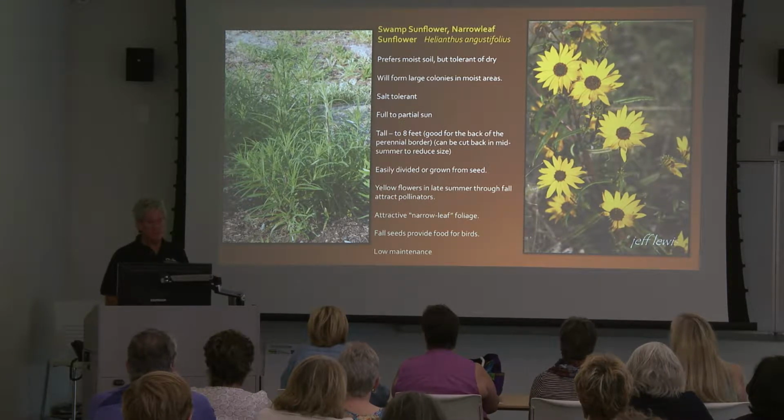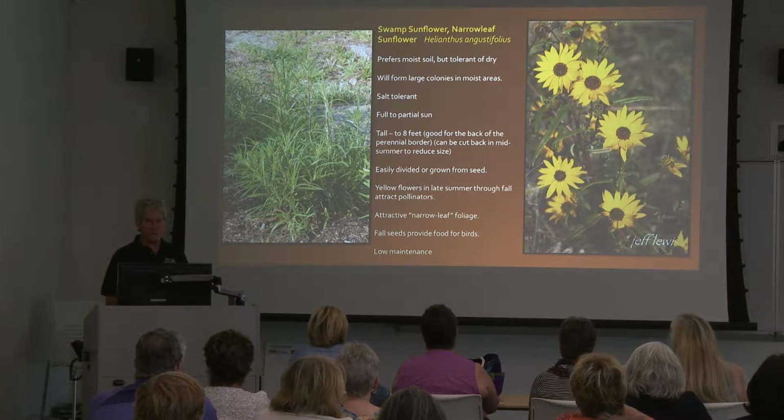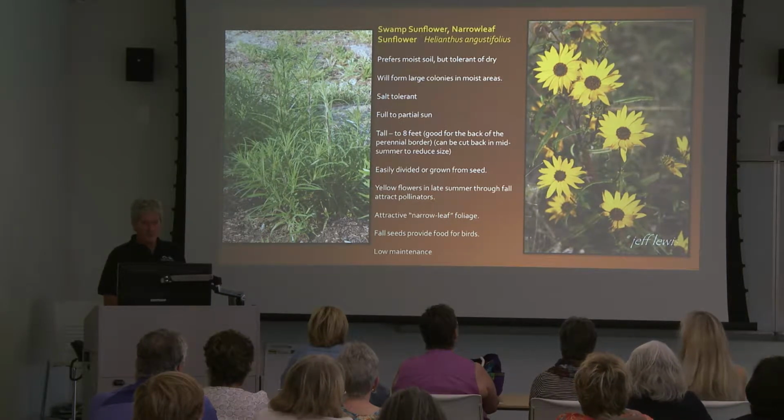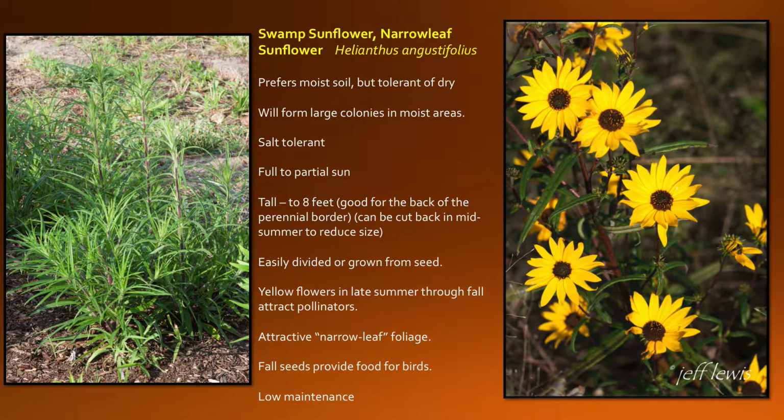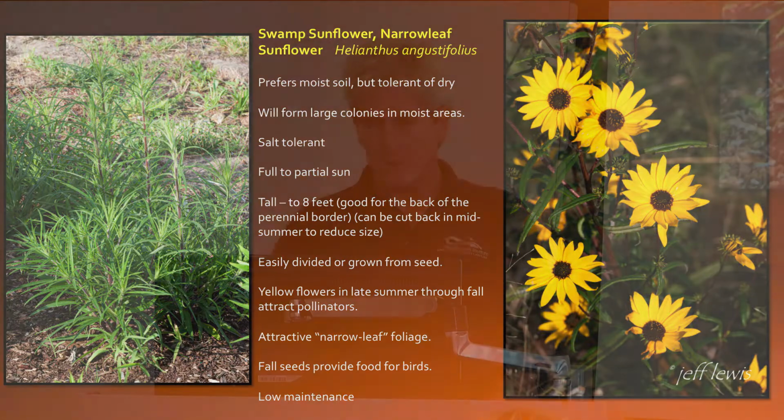They're salt tolerant. They like all the sun you can give them. They do like sun. They're a sunflower. They're easily divided, and they produce lots of seeds. You can leave the seeds for the birds. You also can plant some, and they'll sow themselves by falling on the ground. And they attract butterflies and bees, so they're good pollinator plants.